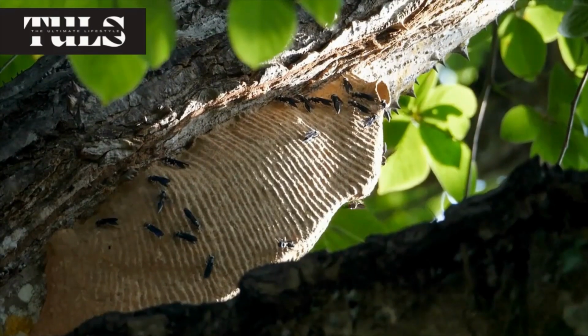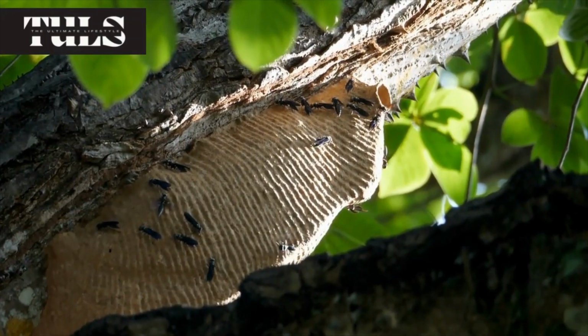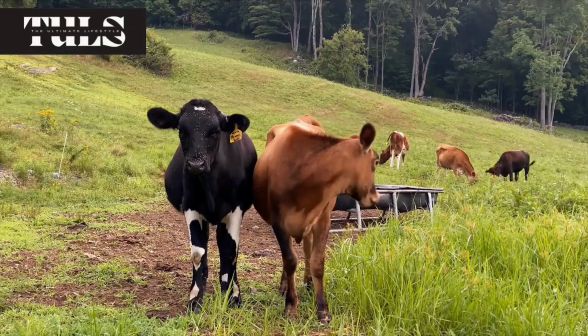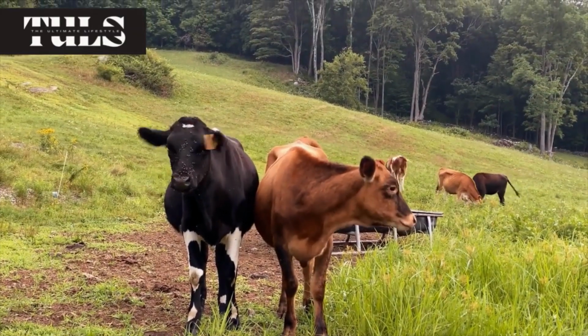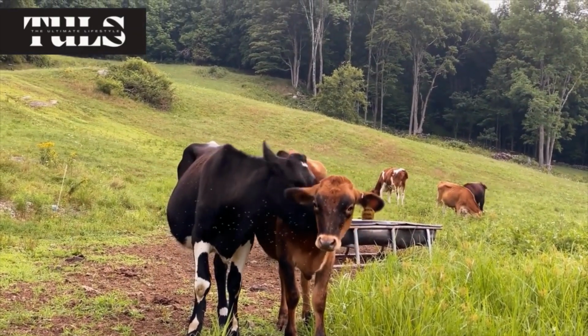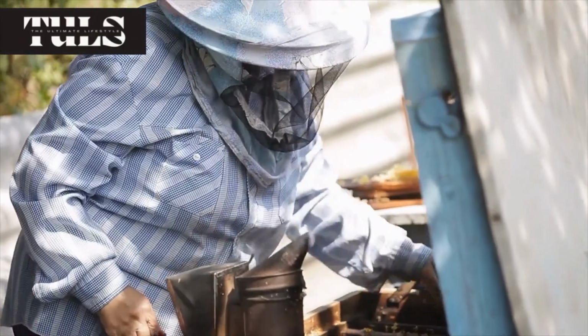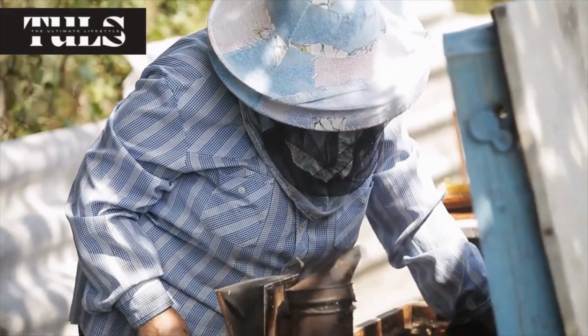Now, let's talk about swarm control. A swarm can occur when your hive becomes too crowded, and a large group of bees leave with the old queen to form a new colony. It can be alarming for people who are not familiar with bees, even though swarms are typically very docile. However, it's your responsibility to prevent swarming by managing your hive space and splitting your hive if necessary.